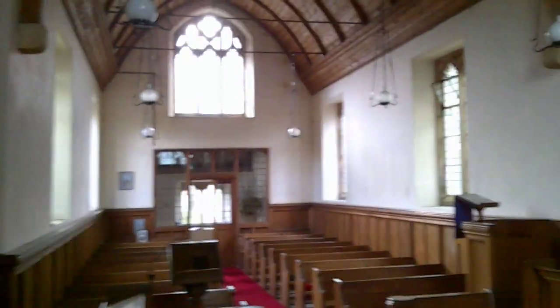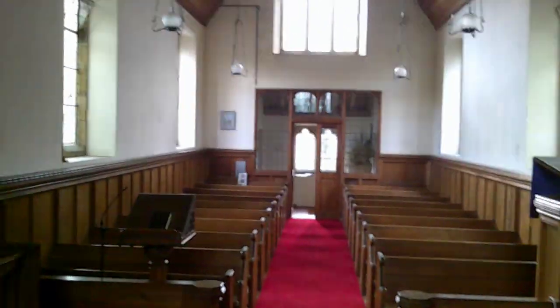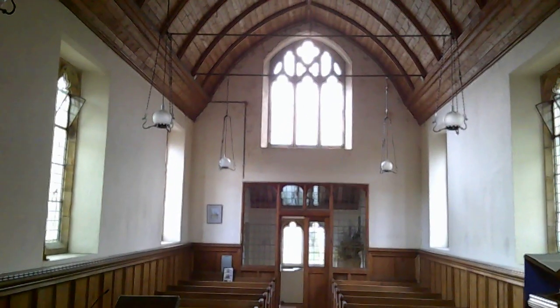And it's still very much as it would have been, bar the sink and a few things over there, but it's still very much as it would have been in 1899 when it opened, and it's this brand new church.